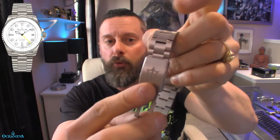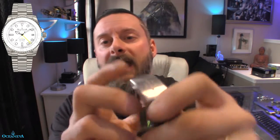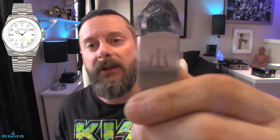Dual push button deploying clasp. I like these more than a friction clasp. Again, none of them fall off your wrist or anything like that, but I just like it a little more. I love that Oceaneva. Again, one of my favorite parts on Oceaneva is their logo. I love the simple trident.